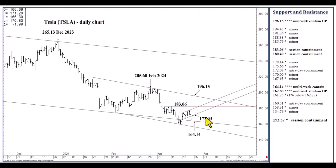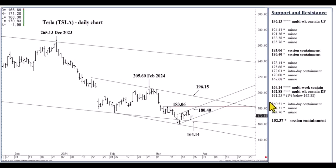In other words, by pushing above the 171.20 high from last Friday, we could test 172.03 pretty quickly, where we could top out on an intraday basis, and yes, below which 164.14 is in reach today. Pushing or opening above 172.03, you should allow for 180.40. So pushing above 172.03, day traders can play the long side up to 180.40, and at 180.40, day traders can liquidate and even reverse and go short.